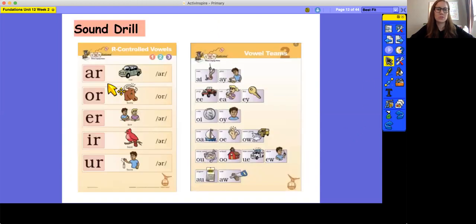And now our R-controlled vowels. A-R, car, R. O-R, horn, or. E-R, her, I-R, bird, U-R, burn. And now our vowel teams. A-I, bait, A. A-Y, play, A. E-E, jeep, E. E-A, eat, E. E-Y, key, E.